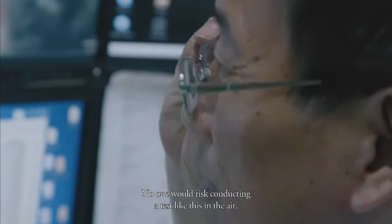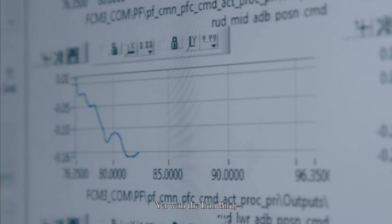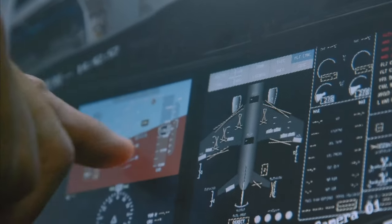No one would risk conducting a test like this in the air. Yet with the Iron Bird, the engineers can test the plane to the limits of its parameters.